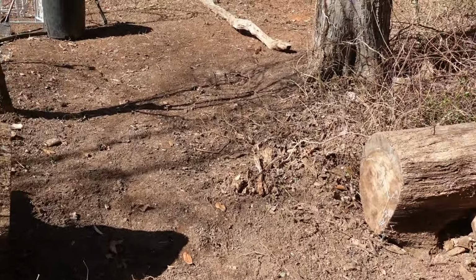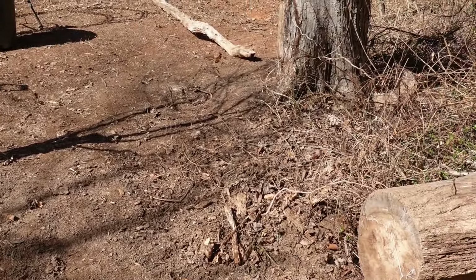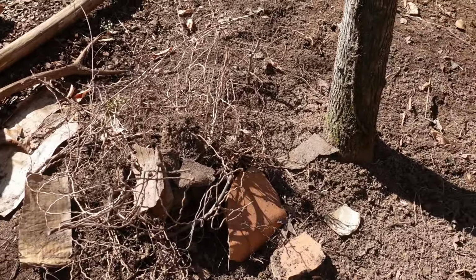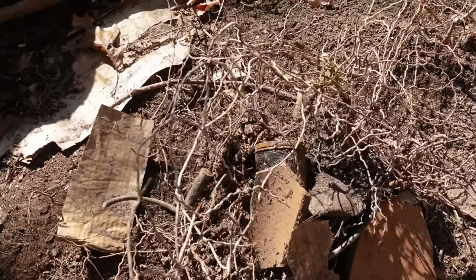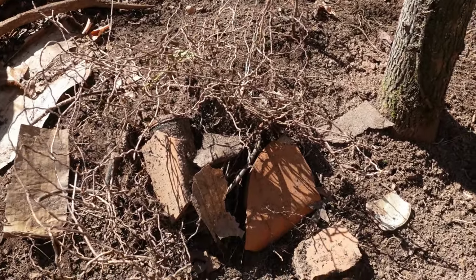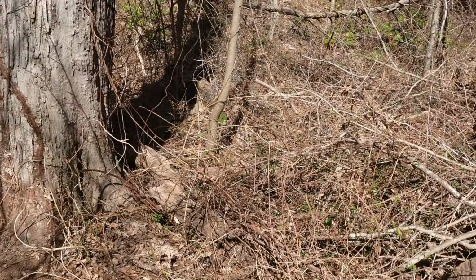I was out here 3 days ago and I did make an impact on this space. This is some of the trash that I got out of this area, which is this white garden fencing, a little bit of, looks like terracotta, and a couple of jars and some glass. So this area is full of trash.